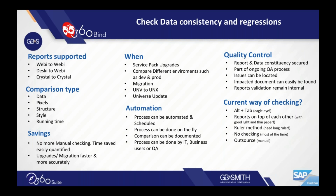Absolutely. Huge time saver, time over time of testing, but not only that, making sure that the business can trust the type of reports and know for a fact that things are exactly as they're supposed to be.